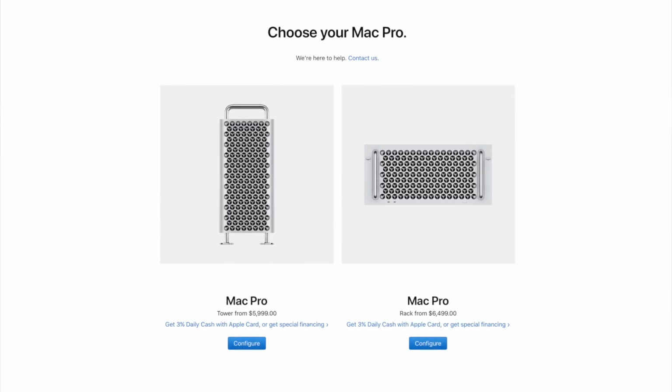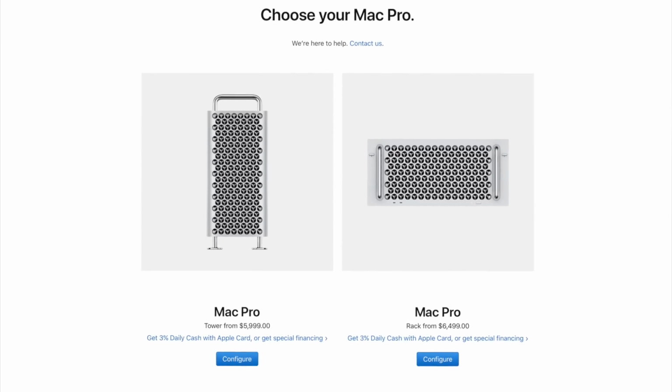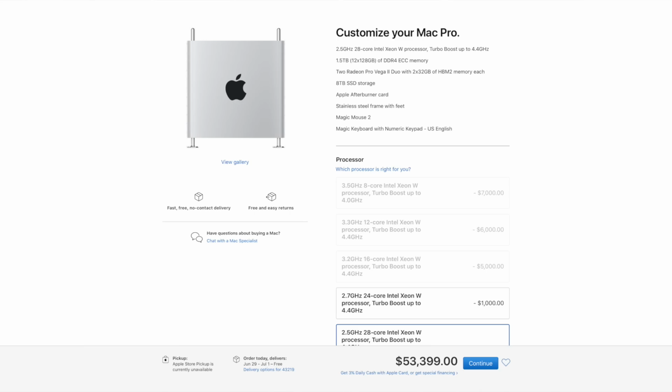When it comes to the Pro Display XDR, most customers buying it didn't have a problem paying the extra $1,000 for a stand. And the same can be said for the Mac Pro wheels. Because if you really think about it, the cheapest Mac Pro costs $6,000. And if you want the best performance money can buy, a maxed out Mac Pro will run you $53,399. So suddenly an extra $400 or $700 for wheels doesn't seem too concerning.